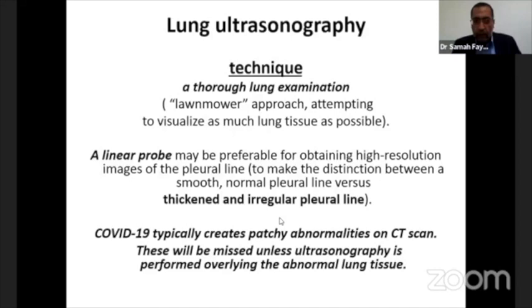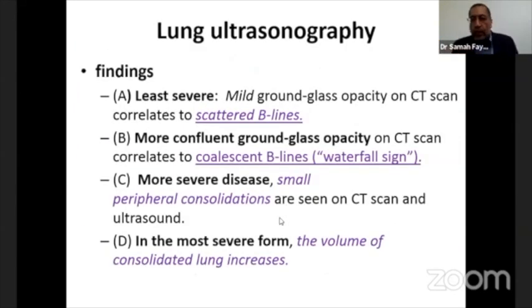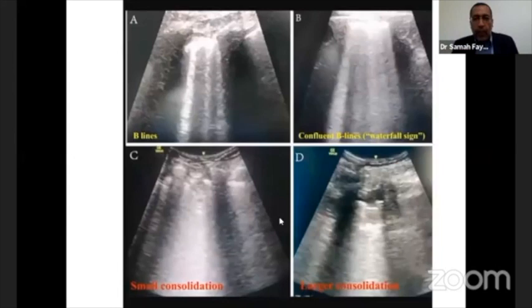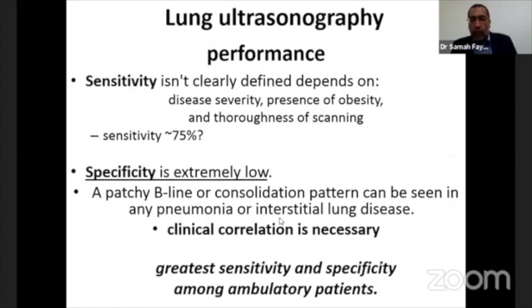The most important is the fifth, which is back, and the sixth one is lower and back as well. And this will be the finding grading from A down to D, with increased severity down to D with a consolidation. If a patient is non-critical, you will be observing the changes in the inferior and posterior areas, and the large number of B lines and subpleural pulmonary consolidations. Specificity is not too high, and sensitivity is around 75% and better in ambulatory patients.